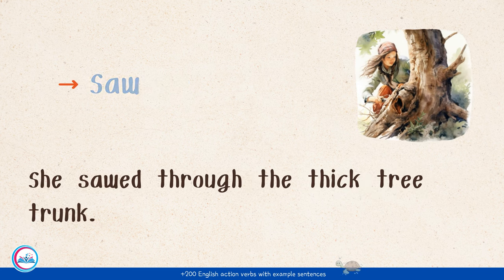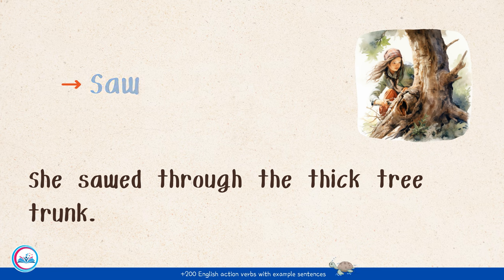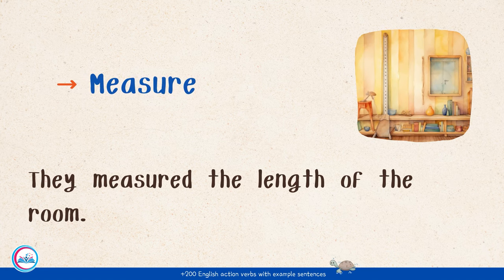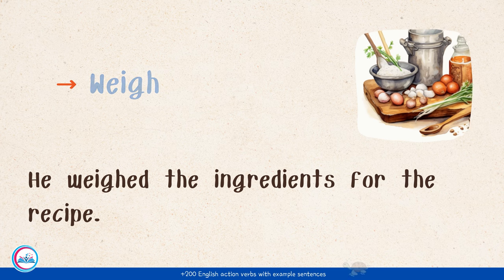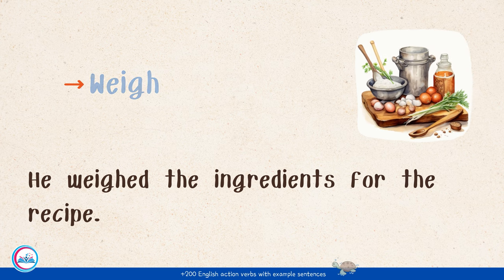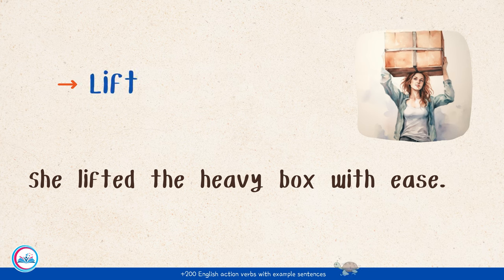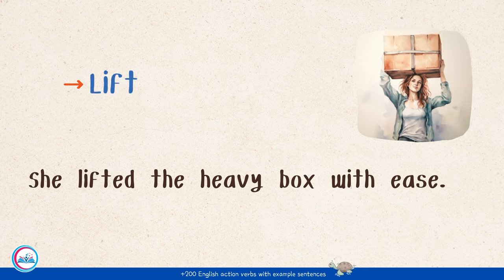Saw. She sawed through the thick tree trunk. Measure. They measured the length of the room. Weigh. He weighed the ingredients for the recipe. Lift. She lifted the heavy box with ease.